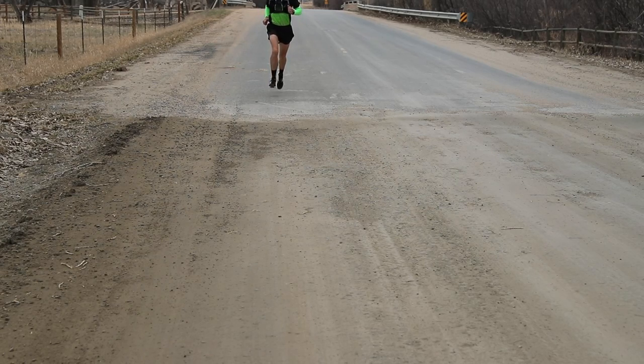Okay, moving on. How to run faster, the long run. This day and age, it is no secret that the long run is a key ingredient for getting faster, for running fast over long distances. Even if you just think about it logically, it makes a lot of sense.